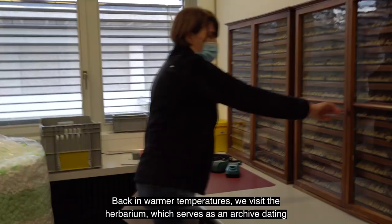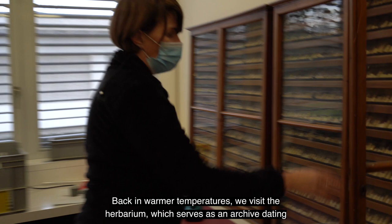Back in warmer temperatures, we visit the herbarium, which serves as an archive dating back to 1900.